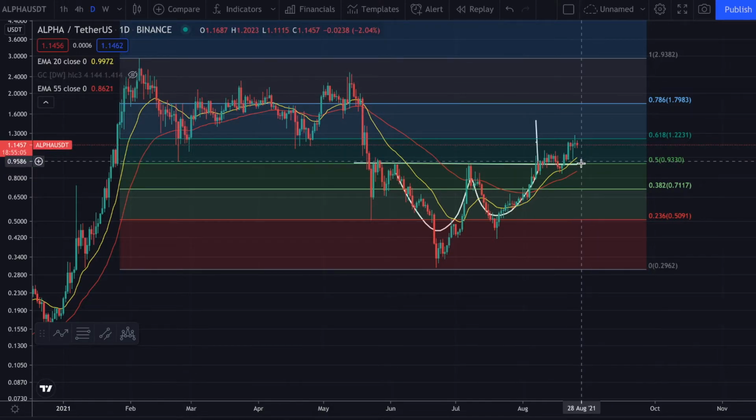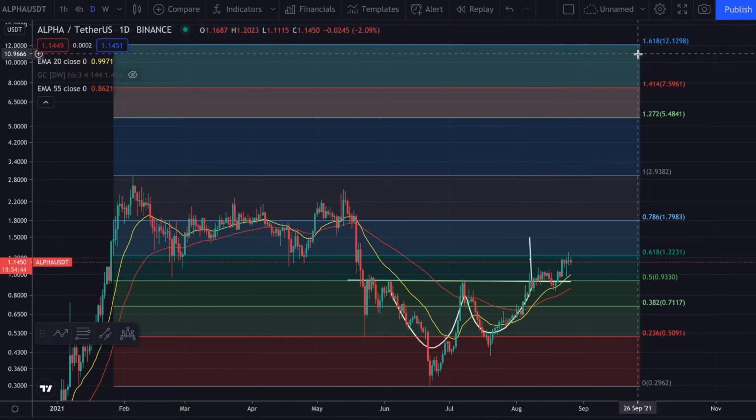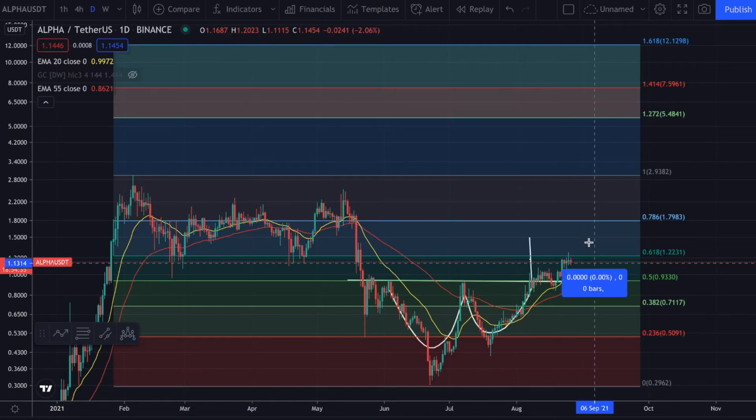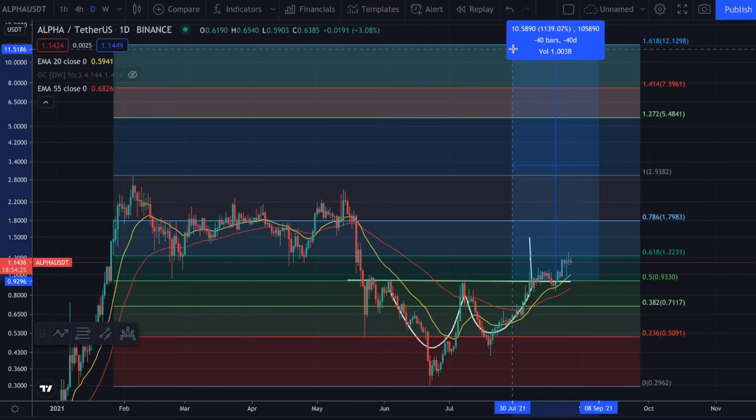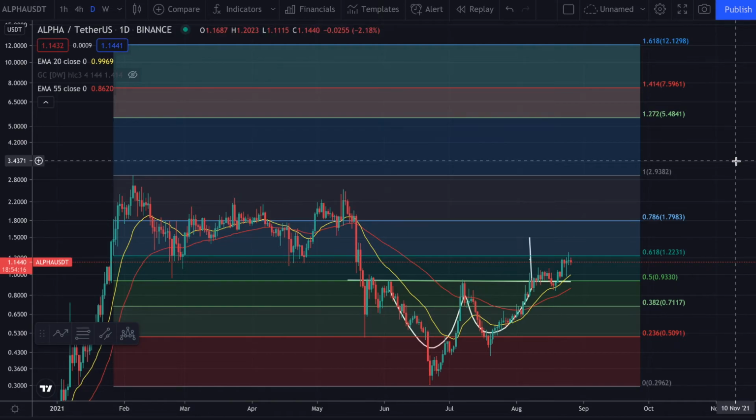We might see a retest of this, which is at 0.93 dollars, and post that we could see an increase to the all-time high. And if we can break that, we're looking at a long-term target of $12.12. So that's basically the upside potential for Alpha. It's looking extremely strong. Just that increase from the current level would be a whopping 1000% increase. And if we were to buy in at this correction, if there was to be one, then that would be a 1,200% increase. So yeah, like I said, we're looking at a very strong upside potential for this coin.